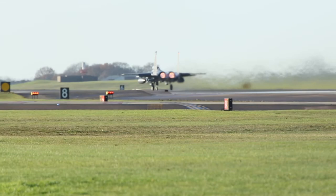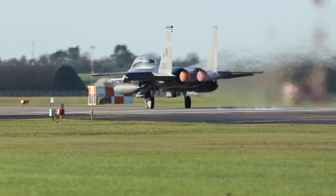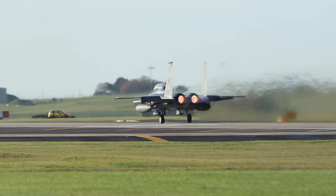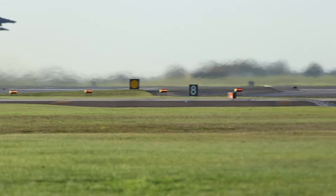Visiting a military airbase to photograph aircraft. Generally speaking, something's always going on at Lakenheath, and today was no exception. A seemingly never-ending stream of F-15E Strike Eagles and F-15Cs taxied out to runway 24 for departure.